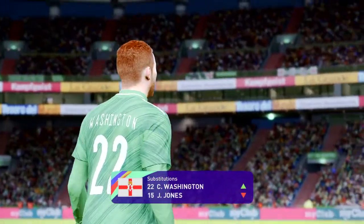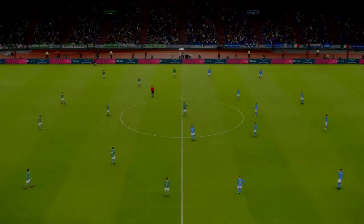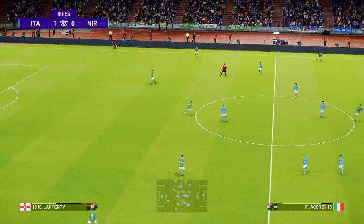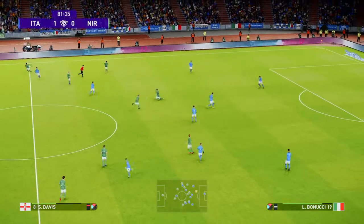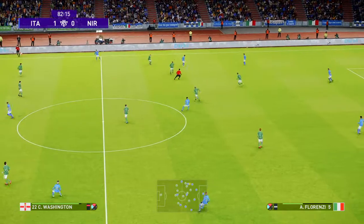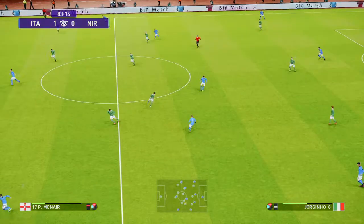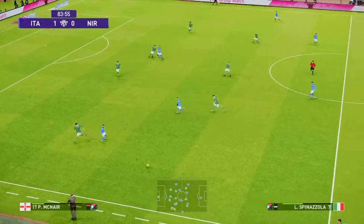Northern Ireland making another change here. Yeah, he's run himself into the ground, hasn't he? And it's good to see that the crowd appreciate his efforts because he has put in a real honest shift. Italy themselves into the lead. He's just gone and reminded us yet again of what a threat he carries. Bonucci tries to get it forward quickly. Italy leading here by this still precarious 1-0 margin.